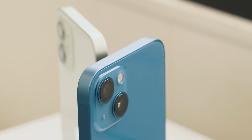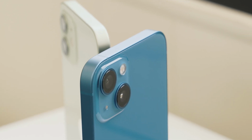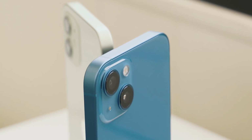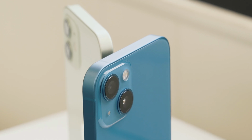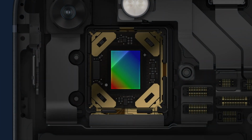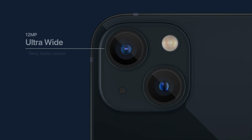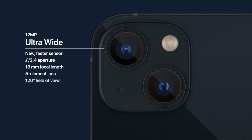Cameras figure to be a major point of difference between the iPhone 13 and iPhone 12, even if the number of lenses is unchanged from the phone. That's because it's what Apple has done with the camera hardware that should make the camera experience somewhat different on the iPhone 13. Both the iPhone 13 and 13 mini offer a 12 megapixel main camera that has the biggest sensor ever used in a dual camera iPhone.